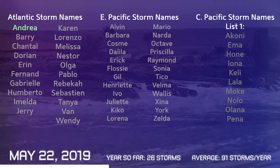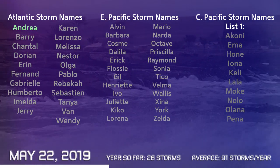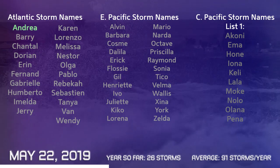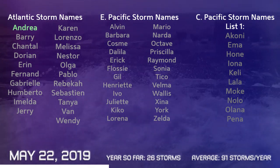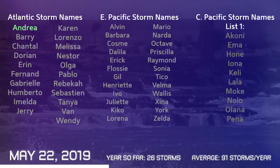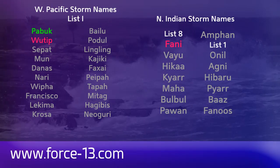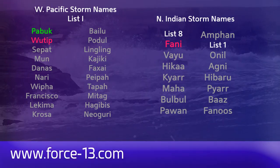So we are on day 142 of the year. Andrea, the first storm of the Atlantic hurricane season. The next name is Barry. The first name in the Eastern Pacific is Alvin, and the first name this year in the Central Pacific, if we get one, is Akoni. The next name in the Western Pacific, Sepat. The next name in the North Indian Ocean, Vayu.